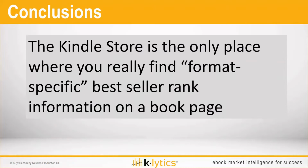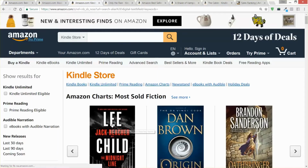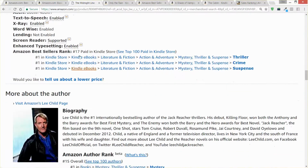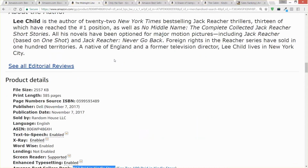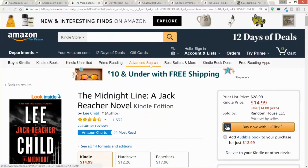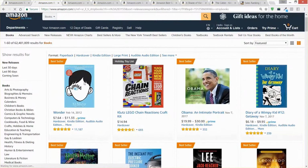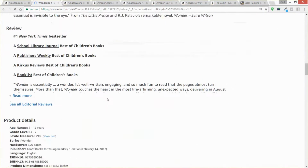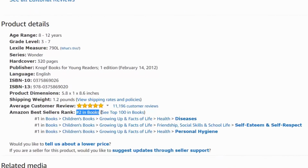And the Kindle store is actually the only place where you really find format-specific bestseller rank information on a book page. So if you're in the Kindle store and you click on any book, you will get at the bottom of the page the specific rank information, here number 17 in the Kindle store paid. That means out of more than 4 million English-speaking titles, more than 5.8 million Kindle ebooks overall in the Amazon Kindle store. By contrast, for any book where you have the print format, you only get rank information for Amazon sales rank in books, which is relative to all other formats.